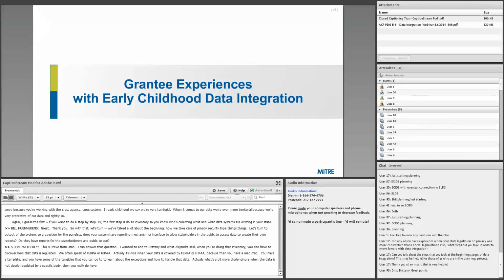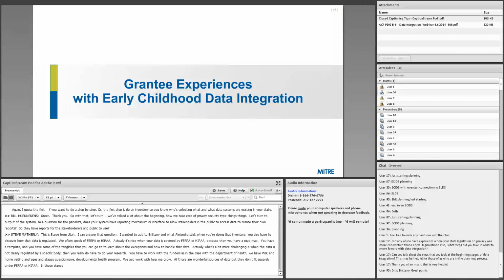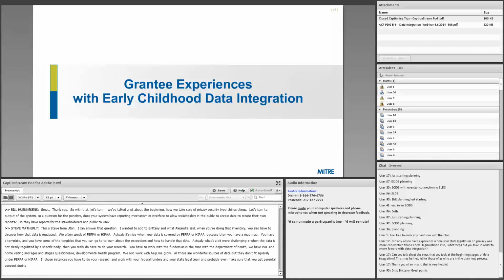You have to work with the funders, as in the case here at the Department of Health, where we have WIC and home visiting, as well as an Ages and Stages Questionnaire developmental health promotion program. We also work with Help Me Grow. All of those are wonderful sources of data, but they don't fit squarely under FERPA or HIPAA. In those instances, you have to do your research and work with your federal funders and your state legal team, and probably even make sure that you get parental consent during the enrollment process.